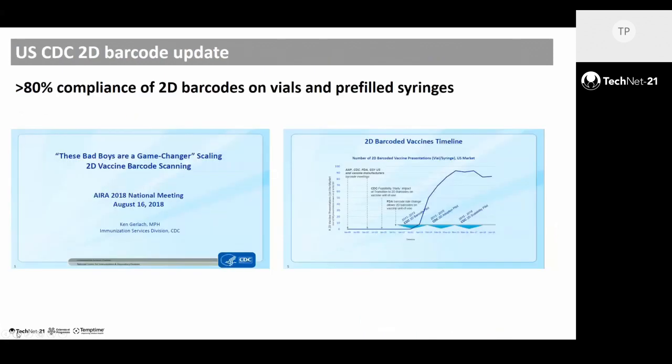In the United States, 2D barcodes have been required on vial-level vaccines, vials and pre-filled syringes, for the last years. It's more than 80% compliant with the 2D barcodes on vials and pre-filled syringes. It's up much higher than that now. And if you look on the left-hand part of the slide, it says, these bad boys are a game changer, scaling 2D vaccine barcode scanning. This is from the United States CDC back in August of 2018. The amount of information that you gather by scanning barcodes on vials, pre-filled syringes, is huge. It's a lot of information that's not available now with all the track and trace regulations and certainly within your countries. The next slide.